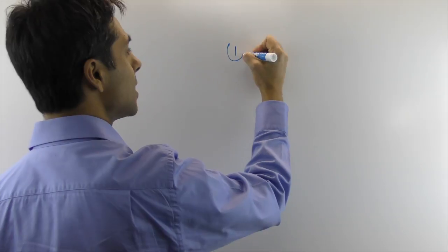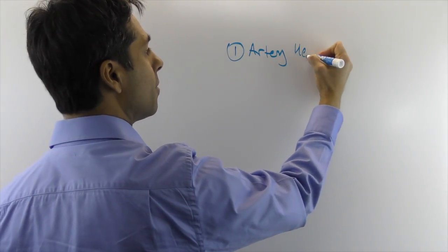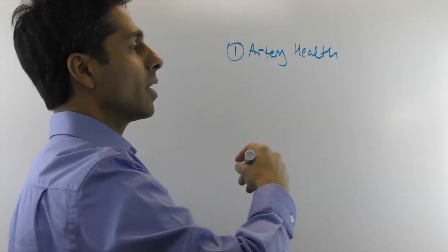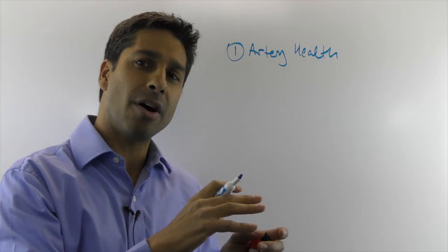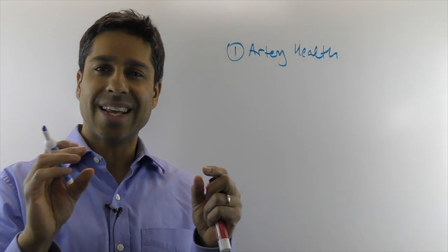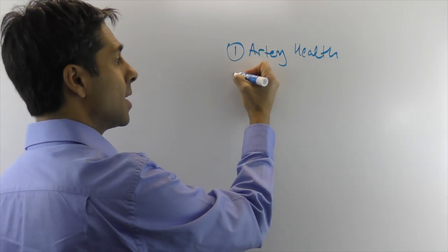One of the first assessments that we look at is artery health. The artery health test looks at the health of the arterial wall. We go inside with ultrasound, we see the thickness of that arterial wall, and we give you an age of the arterial wall, which is a really cool test to get done.